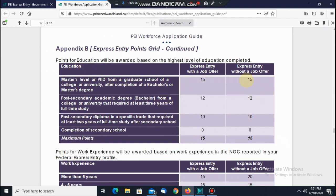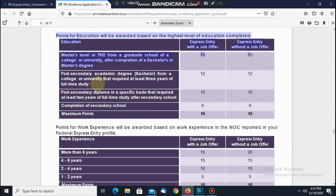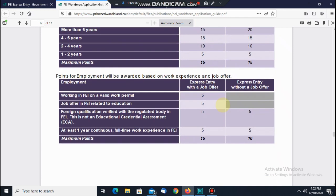So the next step is your education. For education, you will get the maximum of 15 points if you have a master's or doctorate or PhD, any such degree. If you have a 3-year bachelor's university degree, it will count as 12. And the most important is that if you have 6+ years of experience, you will get the maximum points here, 20.